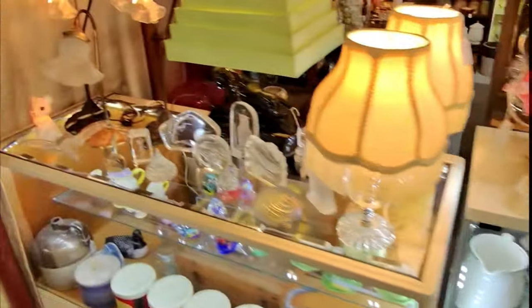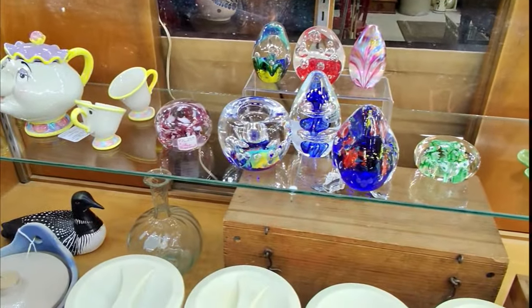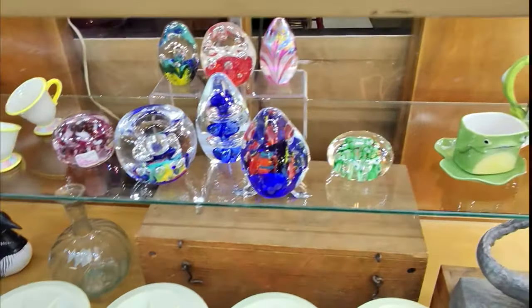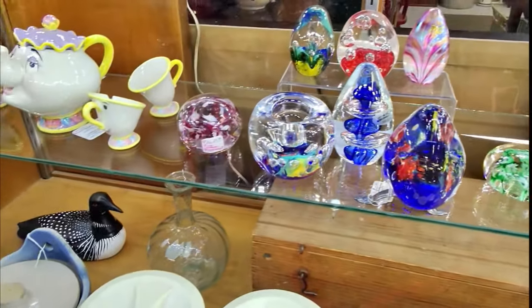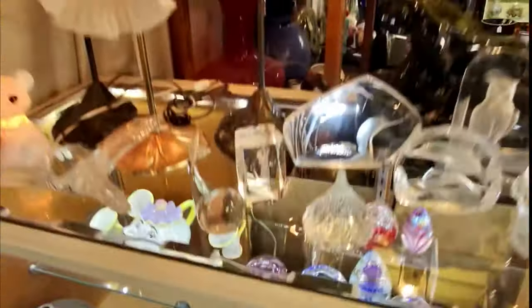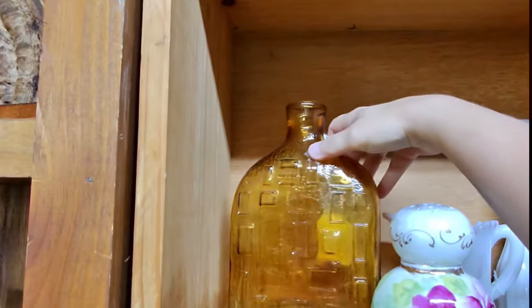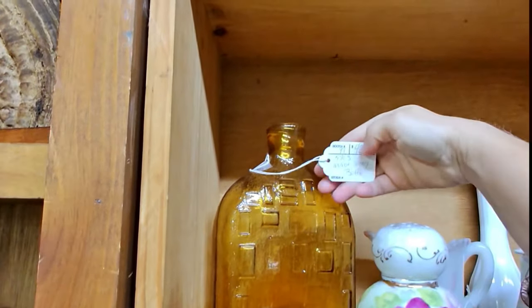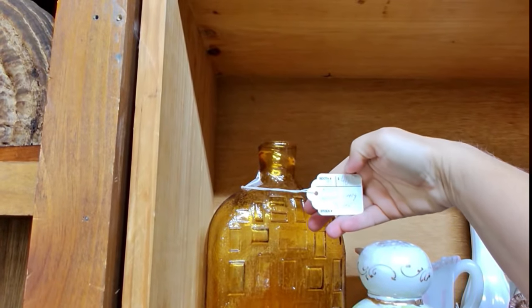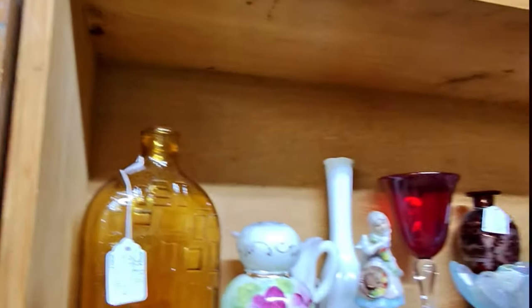Nice bridal basket there, though, I missed. And there's the paperweights from the back. We already looked at that Glass Eye Studio. I should say from the front. That's the front. But all of them were pretty ordinary, common ones, so I left them. There was an Empoli decanter bottle. It was missing its stopper, so I left it there. But really fun to find.